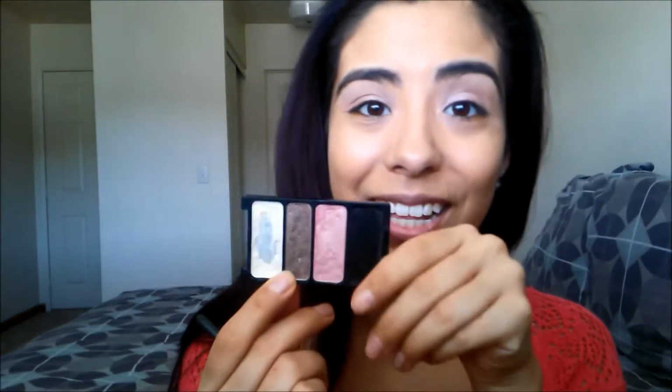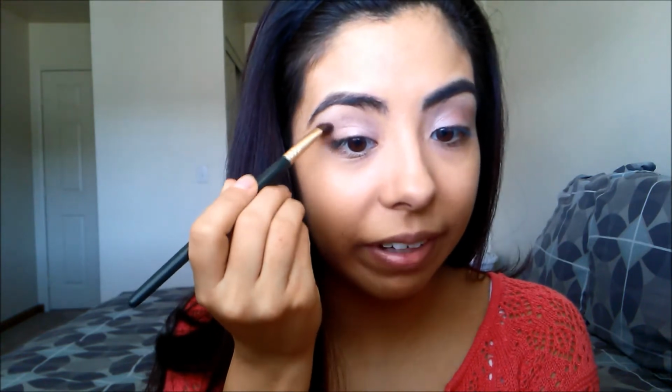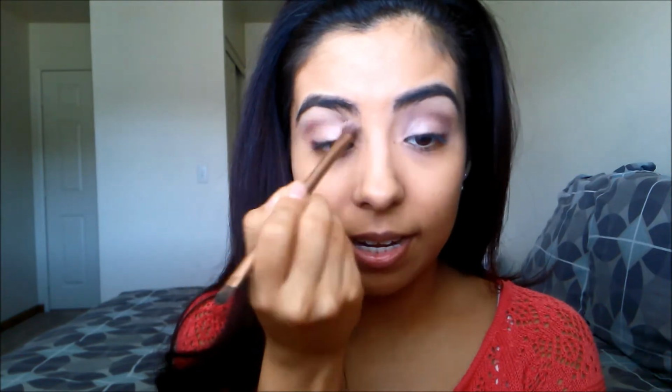I'm pretty sure all these colors are not going to show up on camera and you're not going to be able to see them because they're so light, and I want to keep it pretty natural. The next color I'm going to use is the middle one, which is the darkest color, and I'm going to focus this onto my crease. I'm just going to pat it on slightly. I don't want it to be too dark. I'm pretty sure it's probably not even going to show up on camera because I am trying to keep this look very natural. And now I'm just going to blend it out to make sure that it's nice and pretty.